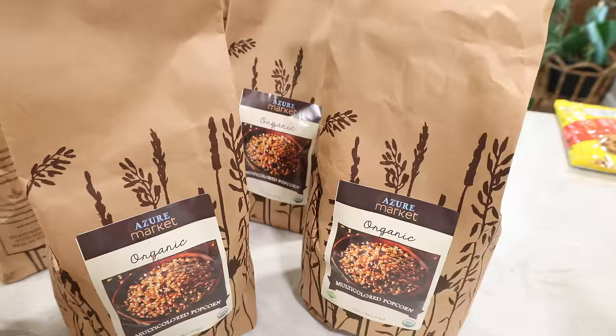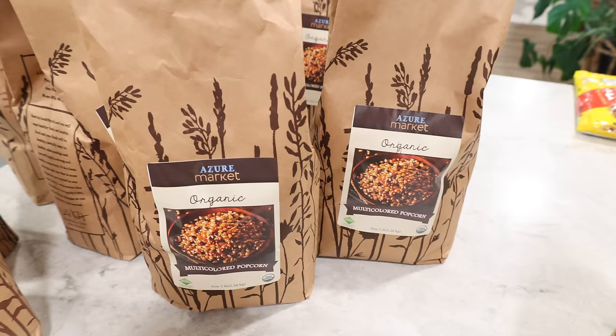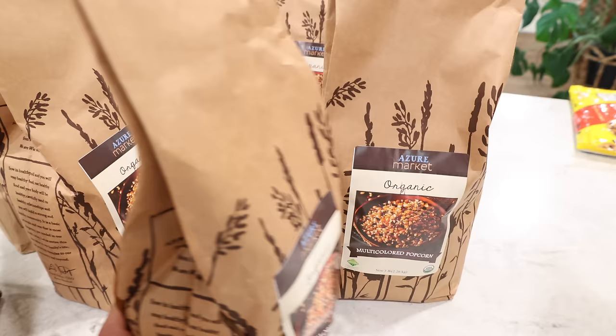And then I got 4 5-pound bags of their multicolored popcorn because this is our favorite popcorn. It is so delicious, and we have been out of this popcorn for almost a month now, so I just got 4 bags. That way we don't run out until the next time I order.